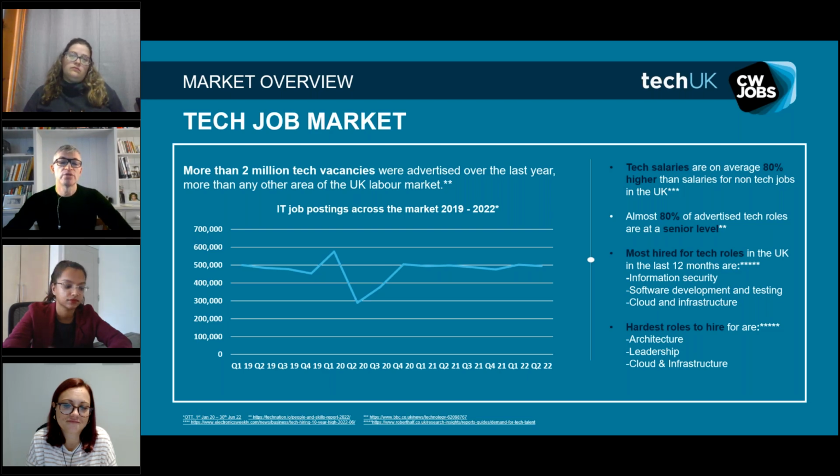And nearly 1.3 million roles were vacant between March and May 2022. This is a 20,000 increase from Q1 2022, and an increase of 500,000 on pre-pandemic levels. So it goes to show the level of desperation that people are having internally.